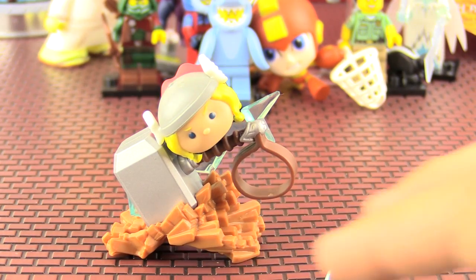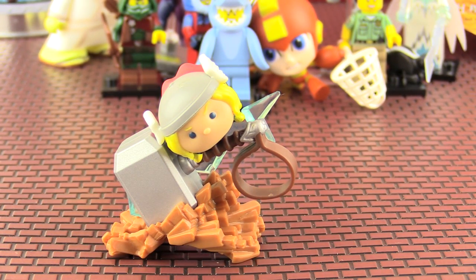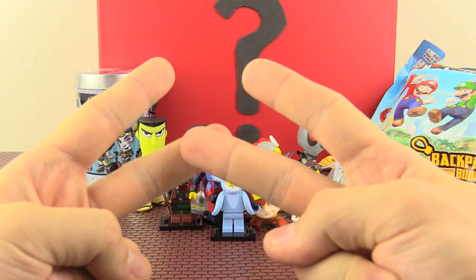But there we go. Woohoo! Thor on the Mjolnir hammer. I'm not sure how he's gonna pick that up, but that's his problem, right? And here we go, two final items remaining.